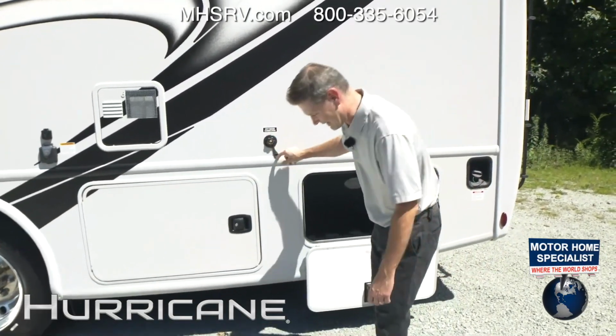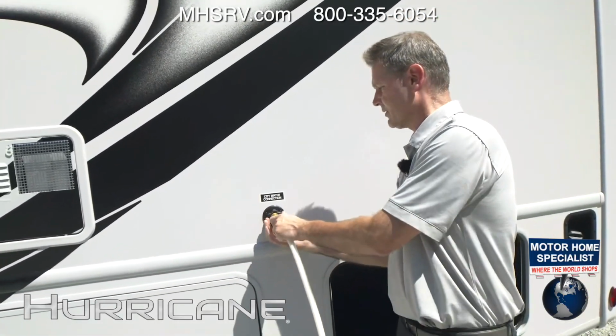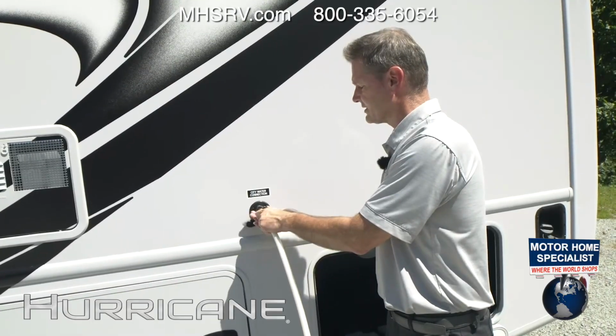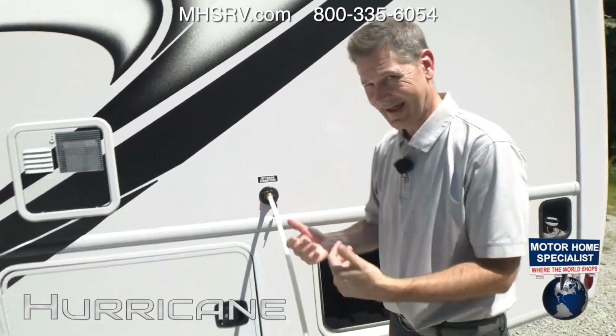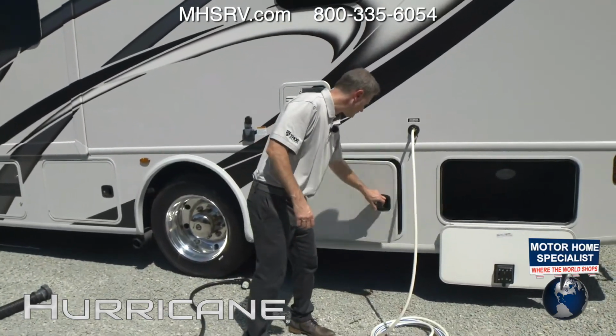City water connection is right here. You take your potable water hose, the same one you filled up your fresh water tank with. You connect it here, run it over to wherever your city water is. You turn it on, and now you have water. Again, when you're connected to city water, you do not need your water pump on.